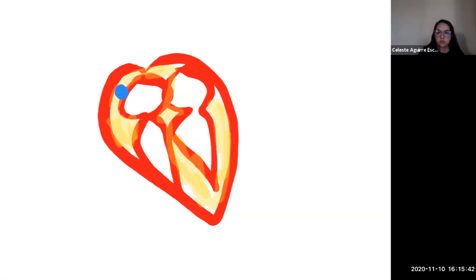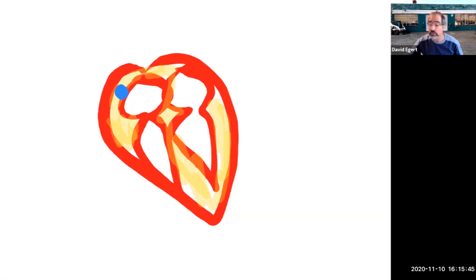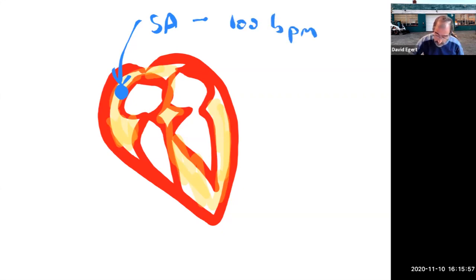And again, on its own, it will send out little depolarizations about 100 times a minute. So intrinsically, the SA node is around 100 beats per minute. That can be modified by the autonomic nervous system. The autonomic nervous system can slow it down. Parasympathetic, innervated through the vagus nerve, is typically keeping it down more, about 70 beats per minute for a resting heart rate. It can be sped up by the sympathetic nervous system. Sympathetic activation will speed up the SA node.